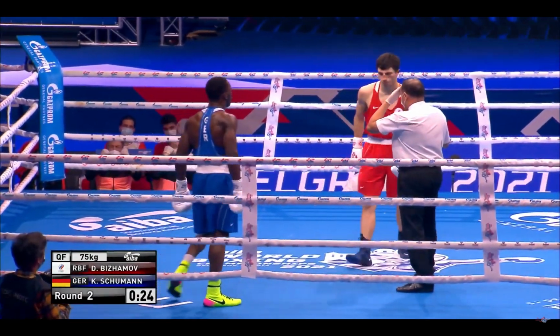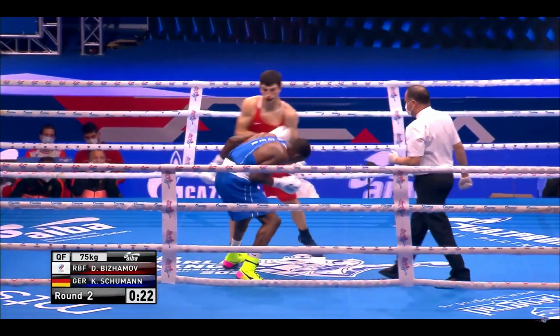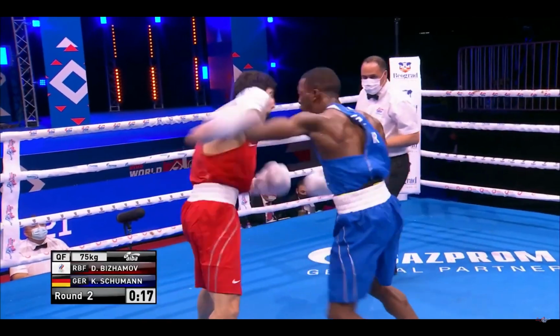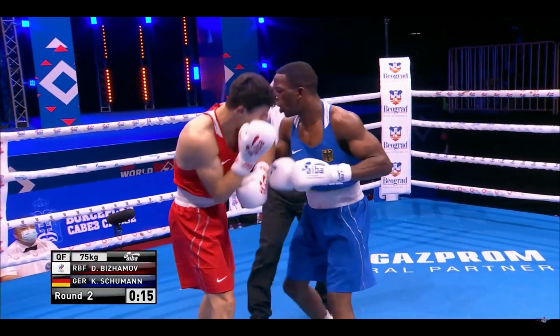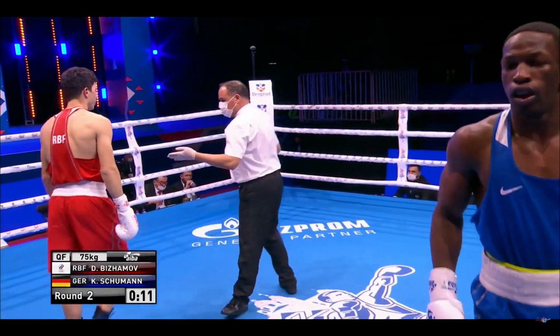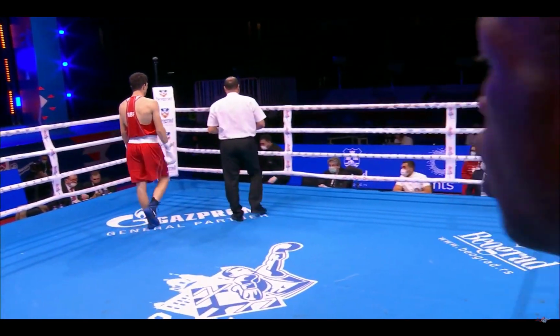Into the final 30 seconds of round two, and Schumann just working really hard here, leaning in. He knows that he needs his second round. The cleaner punching in this second round has come from the fighter in red. But Schumann has, as I said, done what he absolutely had to in this second, because he couldn't have another round like the first one.